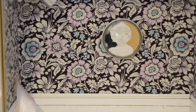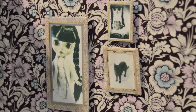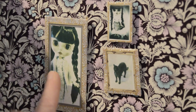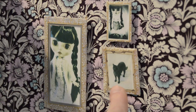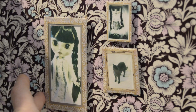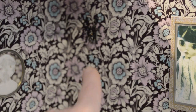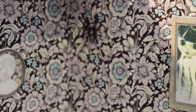Go over to the other side. We have some art hanging up on the walls, or photographs. One of Wednesday, one of Wednesday in Salem, and of course one of Salem. We have a black spider hanging up on the wall over here. I chose to do a bead board on the bottom.